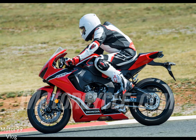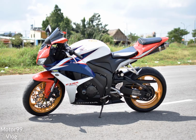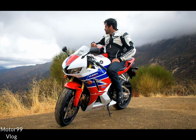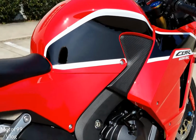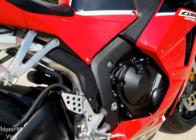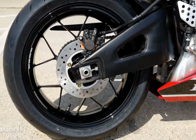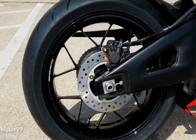But what makes the CBR600RR truly special is how it performs. When the twist of the throttle is timed to perfection and the engine screams in harmony with your soul. When all of the sounds of the world are nothing but a whisper on the wind around you. When machine and rider are one. Live. For this moment. Raw power tamed in an instant. And if it looks fast, it's because it is fast.